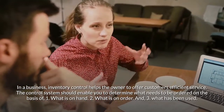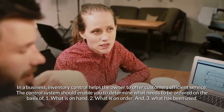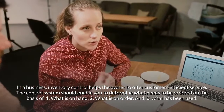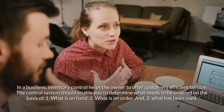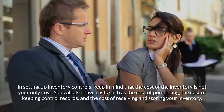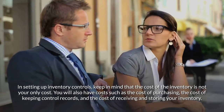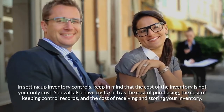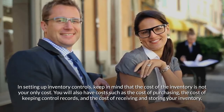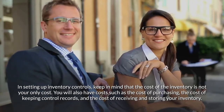The control system should enable you to determine what needs to be ordered on the basis of: one, what is on hand; two, what is on order; and three, what has been used. In setting up inventory controls, keep in mind that the cost of the inventory is not your only cost. You will also have costs such as the cost of purchasing, the cost of keeping control records, and the cost of receiving and storing your inventory.